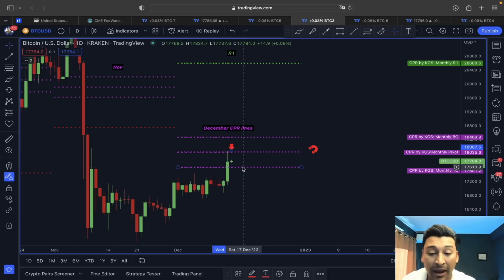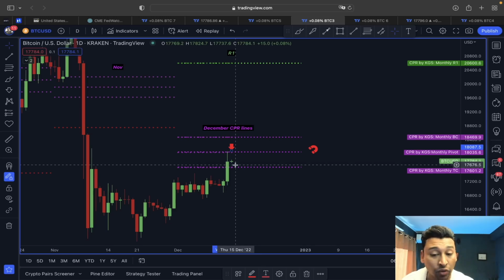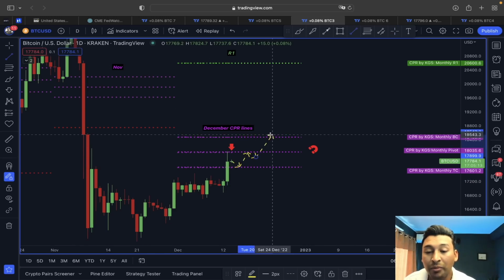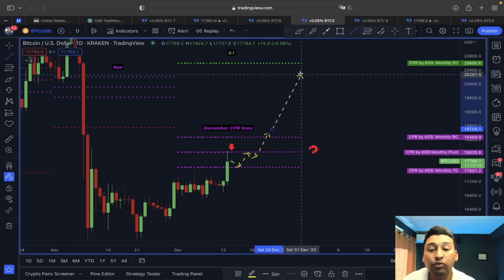Now the price is between the central CPR and the bottom CPR. But we are aware guys, this bottom CPR line around 17,600 is going to be acting as a support, and we are expecting this trend, after some range bound, to continue this movement here like this, even approach around this top CPR line, and then only it's going to decide what to do next.